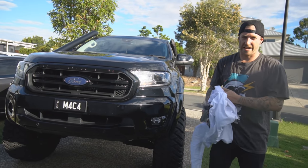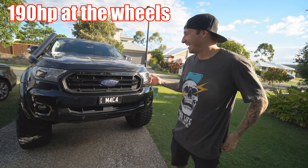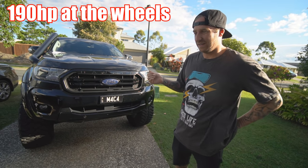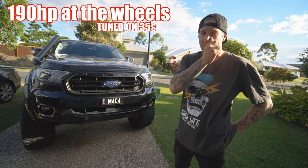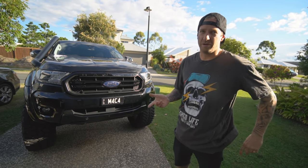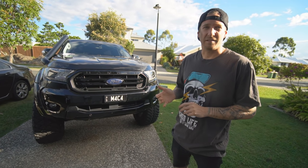What about the tune? Shane at Project Caloundra. Absolute legend. Anyway, it's running 190 horsepower at the wheels, tuned on 35s, on the dyno. I could have pushed for more and I could do injectors and I could get 250. Then I'll probably just blow the gearbox up.